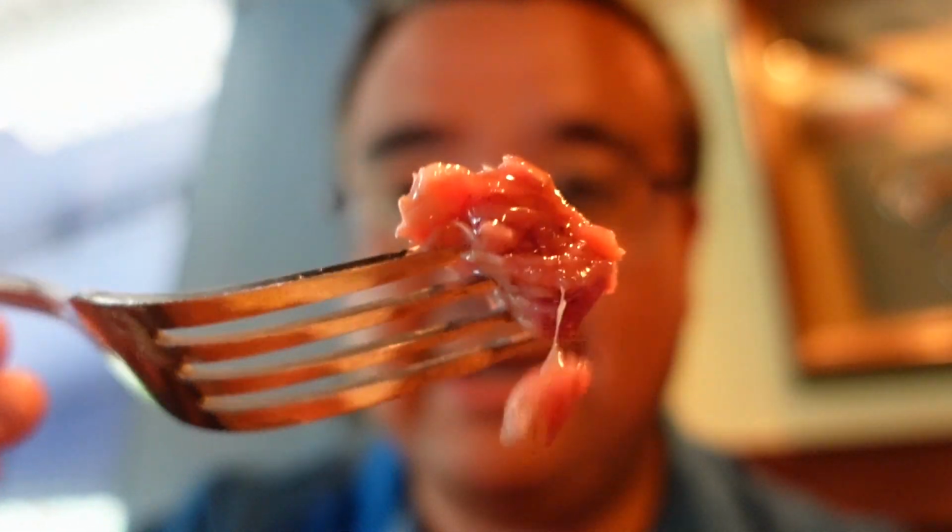Let's try this. I'm really excited to try this prime rib. It's soaked in au jus. You can take a look at that piece right there. Perfectly cooked, very tender. Yeah, really good prime rib.